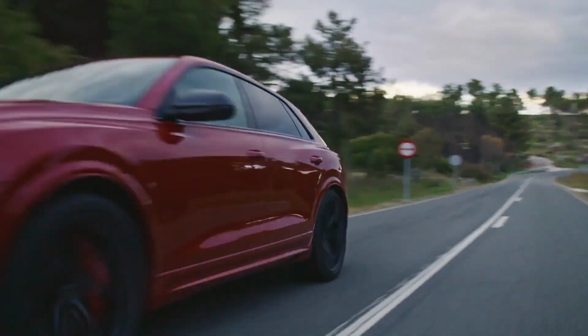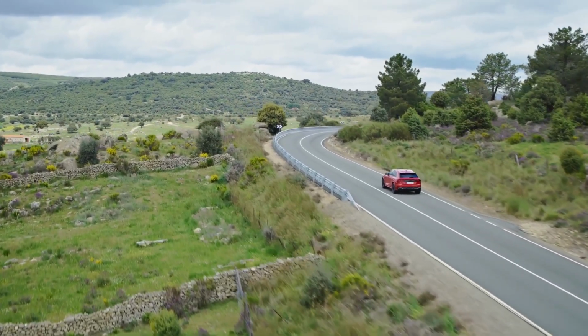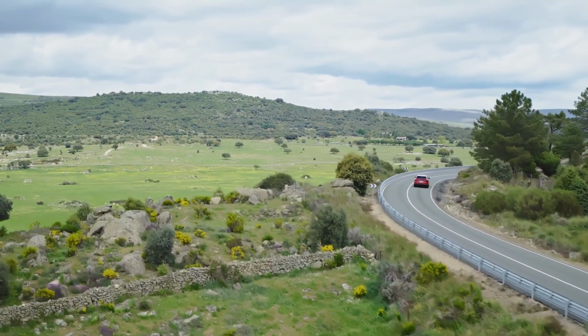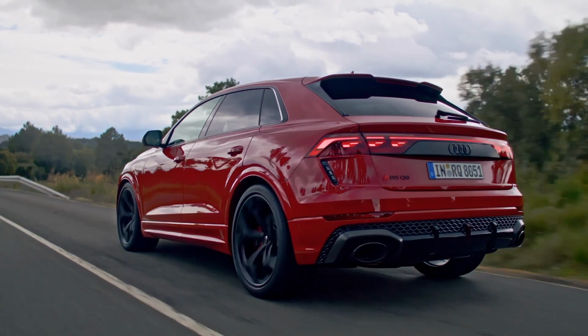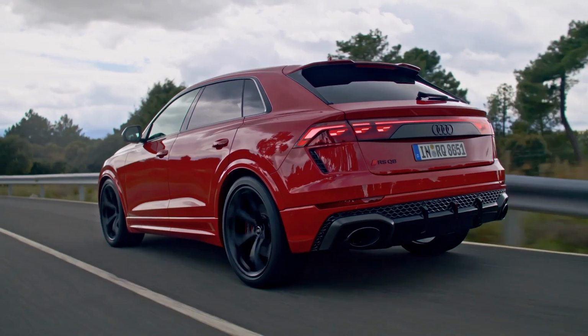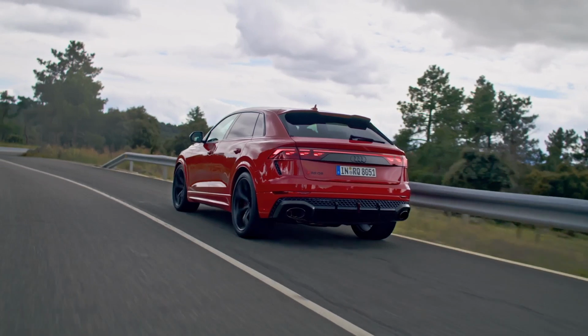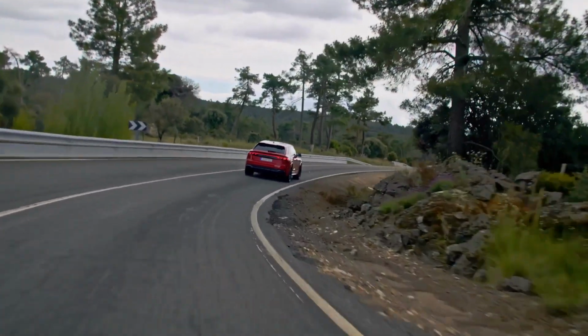But wait, it gets even better with the RSQ8 Performance. This bad boy ups the ante with 640 PS and 850 Newton-meters of torque, cutting the 0 to 100 kilometers per hour time down to a blistering 3.6 seconds. These are some serious supercar numbers in an SUV body.